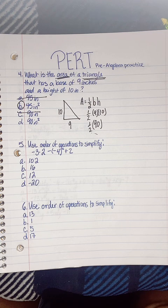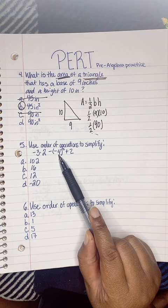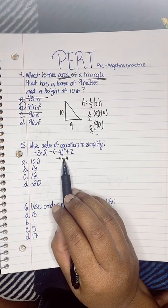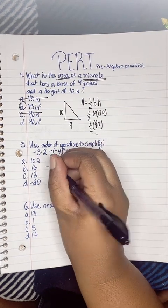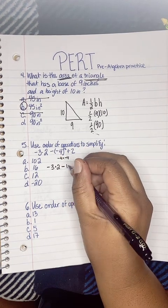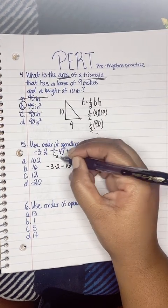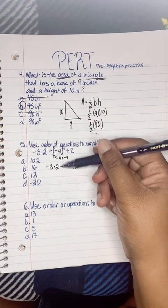Exponents, parentheses. Good. So we're going to start with the exponents. Remember, this never means 4 times 2. No, it's negative 4 times negative 4. So a negative times a negative is always a positive. And 4 times 4 is 16. So we're going to copy this down. Negative 3 times 2 minus, and then I just did that, 16 plus 2. Okay, we got this 16 right here from doing negative 4 times negative 4. This minus sign is from here.